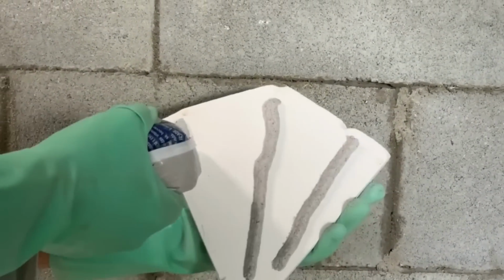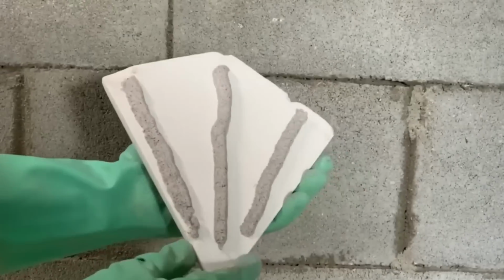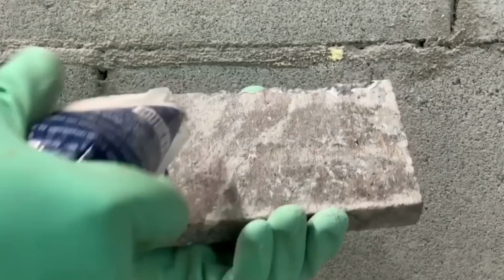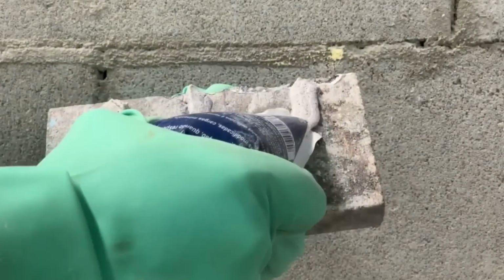Whether you're using bricks or blocks, as long as they're relatively clean and free of sand or oil residue, SmartMix works. It dries in around 72 hours, and once open, the container can be sealed and stored for up to 30 days without losing quality.